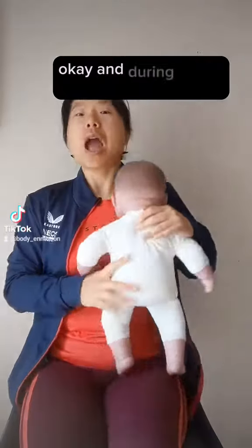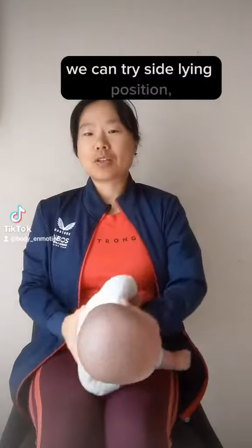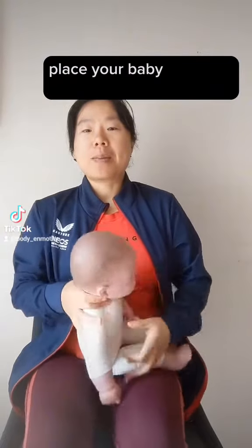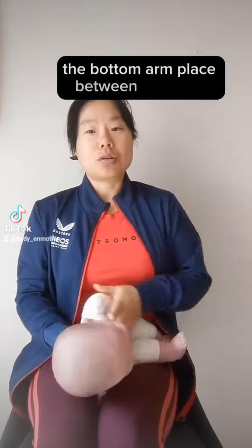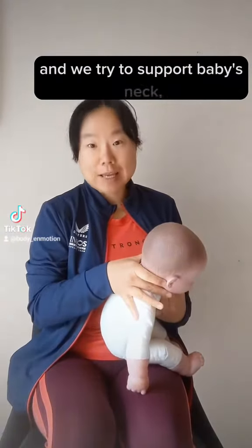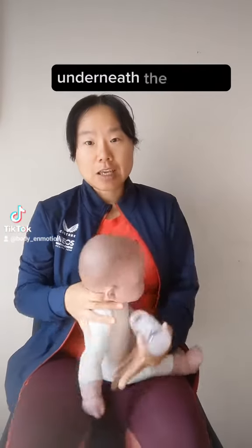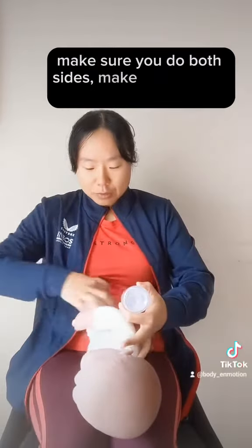Okay, and during bottle feeding time, we can try the side lying position. Place your baby between your legs, with the bottom arm placed between your legs. And we try to support baby's neck underneath the ear, and pass to bottle feeding. Make sure you do both sides.